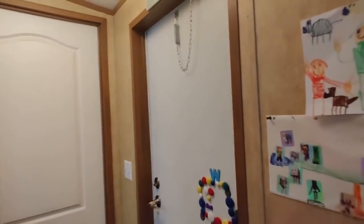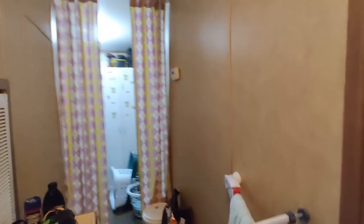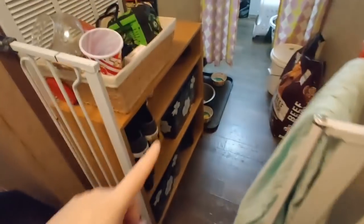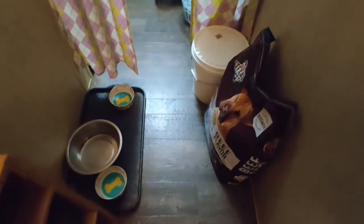Anyway, this is our back door that leads to the porch, which Angus is wanting to get out of, but he's not going to. Then in here we have our laundry room, which is small and cramped. And yeah, shoe shelf, dog stuff. Random weed eater battery. It's where the dogs eat.